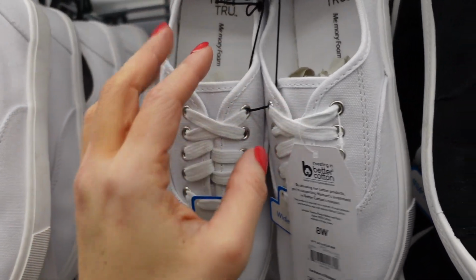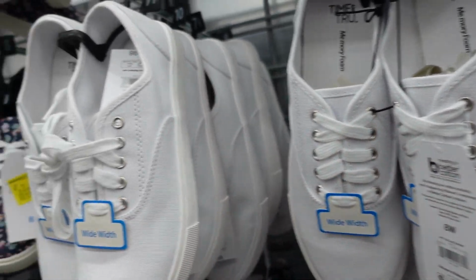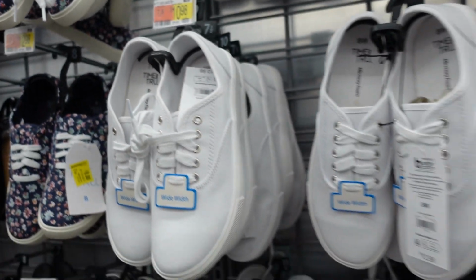Time and True little slip-on sneakers. These have that rounded toe. It's canvas. It comes in wide width. They're $12.98. It looks like they also mark down in store the floral option.